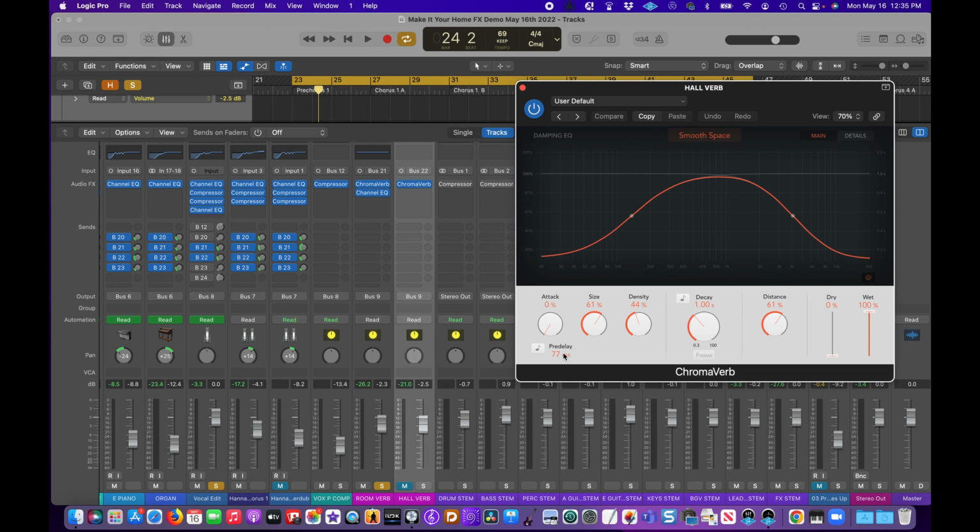That means that my room verb, which is short, is happening right at the beginning of the T, or the transient, which is a fancy word for the attack of a note. And then my next reverb unit is waiting a little bit longer, 77 milliseconds, and then starting. So I get the distinction of the note that I'm singing, plus I get this lovely tail with the hall reverb. So now let's listen to what the hall reverb sounds like.